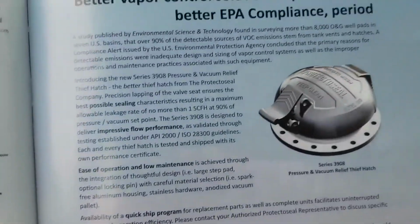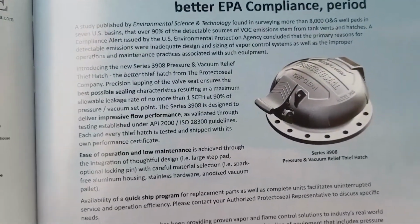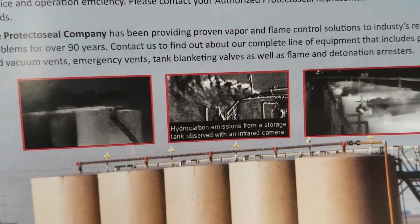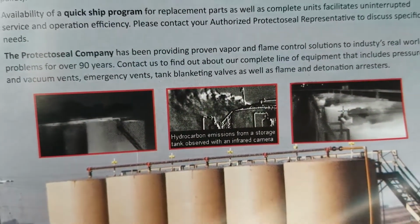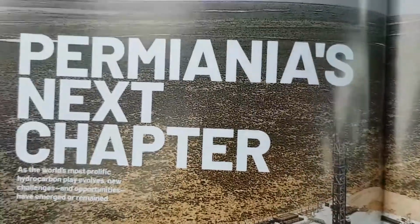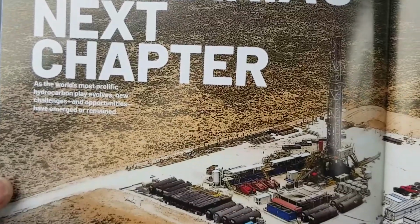And I'm very familiar with the thief hatches because that's how you strap your tanks when you need to. And they make a great point about the infrared emissions from the storage tanks observed with the infrared camera. And I know plenty about that. I may even still have a video about that. The Permian's next chapter. Permian is in Texas.